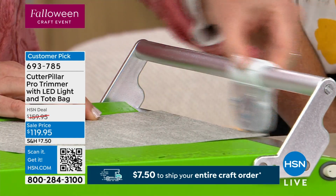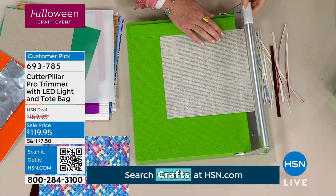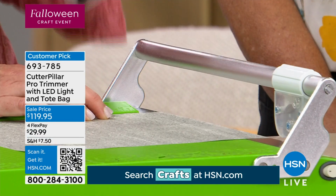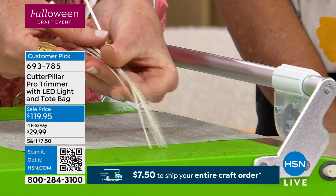Okay, so I just went from glitter cardstock. Now I'm doing newspaper, and look at how cleanly this is cutting these fine pieces. If you tried to do this with your regular trimmer, and this is what I always say with them, look at how cleanly it cuts.